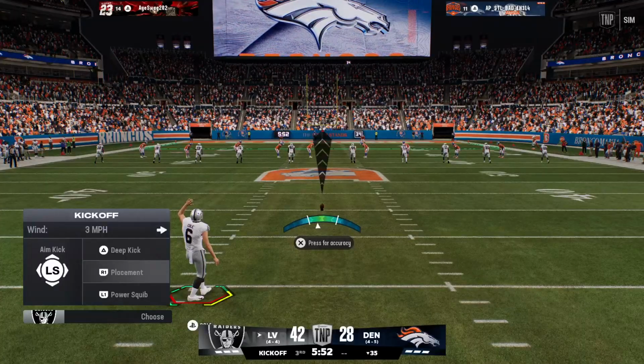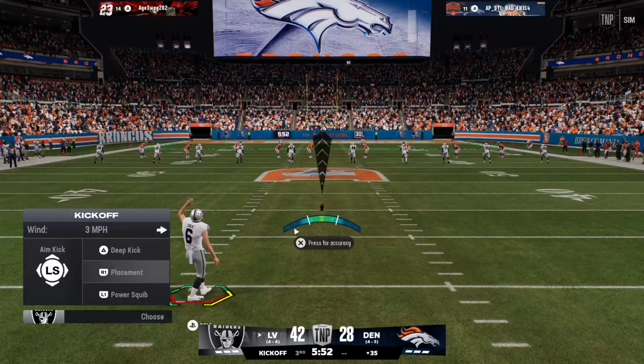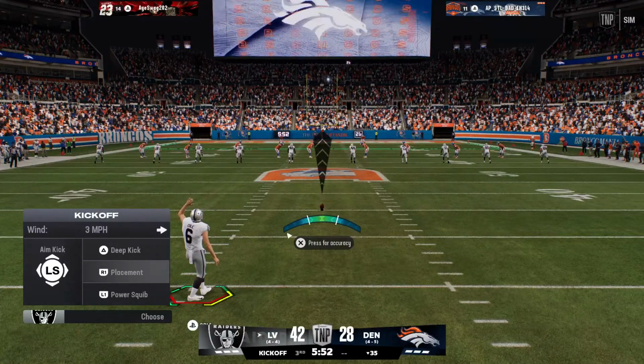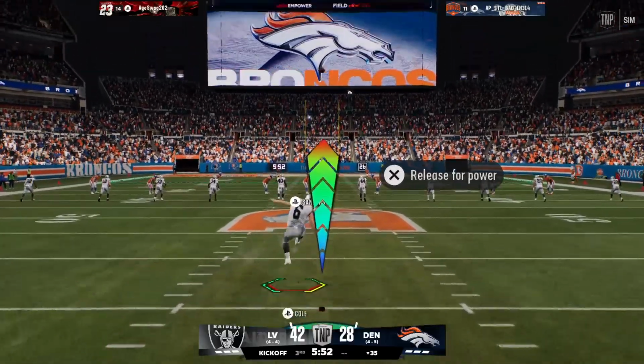Where's my phone at? Is he on a gun? Gotta be. On is the Raider kickoff unit now as they will send this one away.